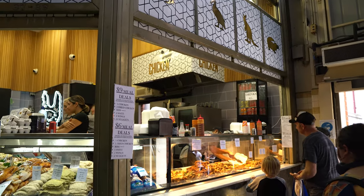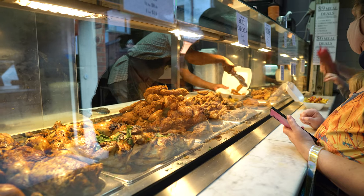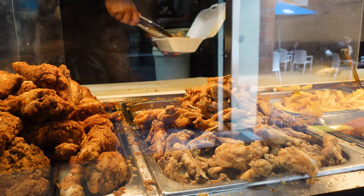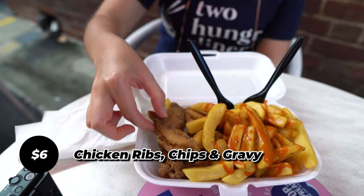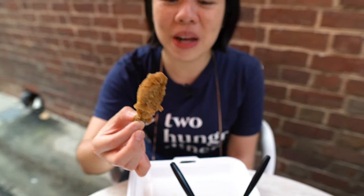Guys, this is from Corner Chicken, one of our favorite shops in the deli area. We always stop by this store because their chicken always looks amazing. Especially, oh, the chicken ribs. Amazing, guys. I think this is the best chicken ribs we've ever tried in Melbourne. And very cheap, very affordable too.